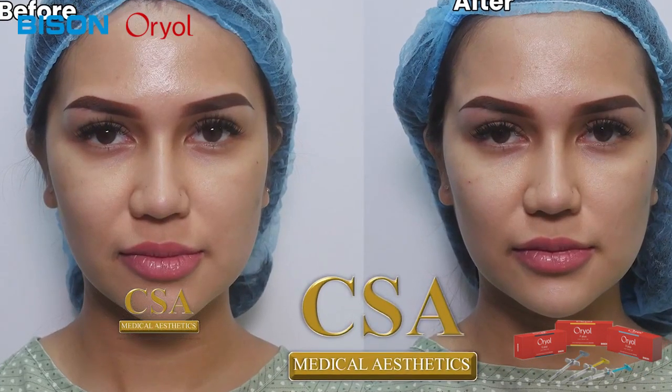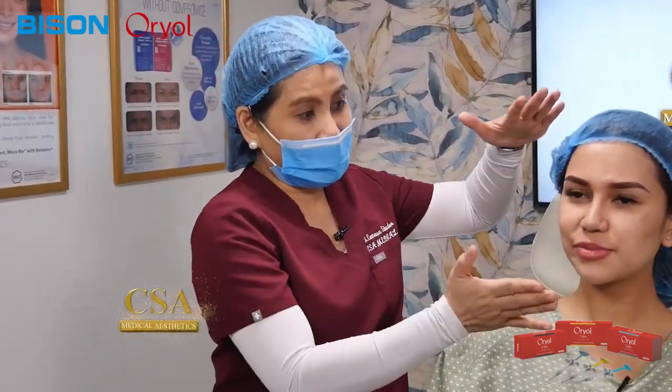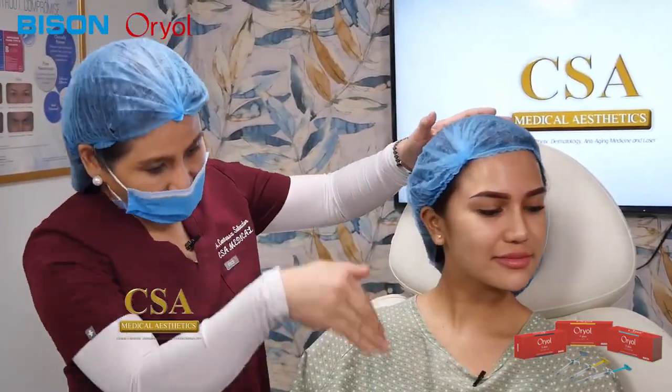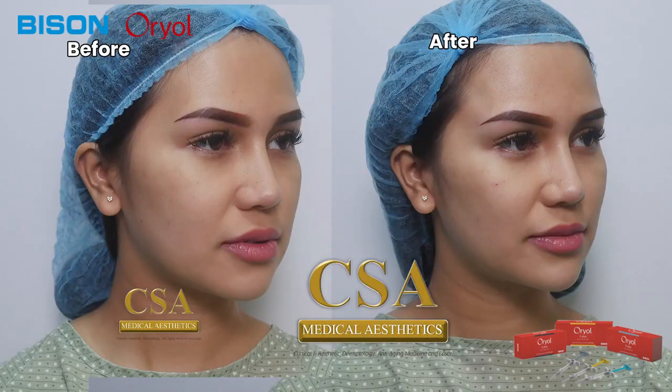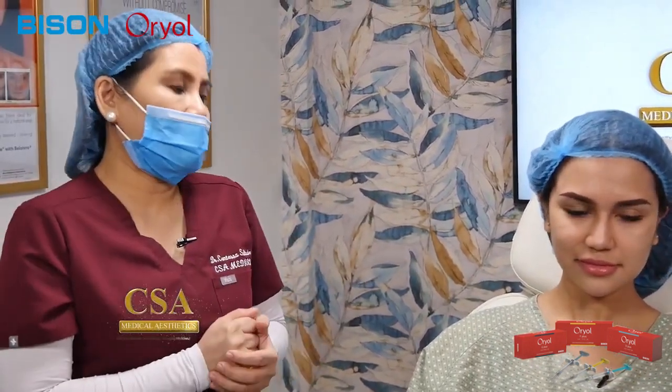Actually, Doc, pati yung sa cheeks ko napapansin ko po when I take photos. Parang sagging po yung skin, yung cheeks ko, ganun. Pero ngayon, parang... Usually, when we do assessment of that sagginess, we tell our client, take a picture side view, and look down. If you're noticing that this lower cheek region is going down or droopy, there's already a beginning sagginess or ptosis there. So that's already a beginning sign of aging, okay?